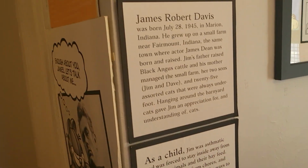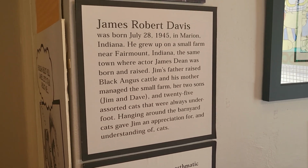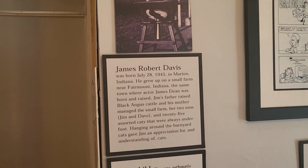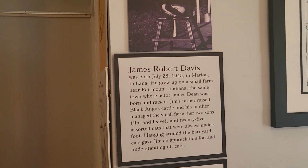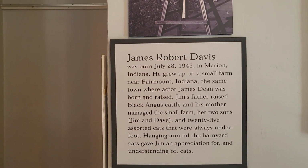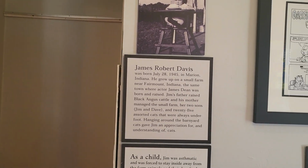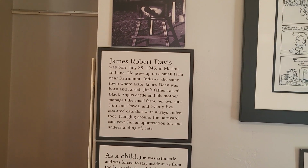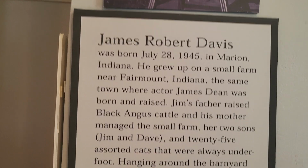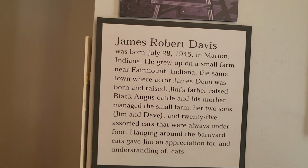Okay, so this is the room devoted to Garfield the Cat, illustrated by James Robert Davis, another famous James from Indiana. Grew up on a small farm near Fairmount, Indiana. And his father raised Black Angus cattle, 25 assorted cats that were always underfoot hanging around the barnyard. Cats gave him, Jim, an appreciation for and an understanding of cats.